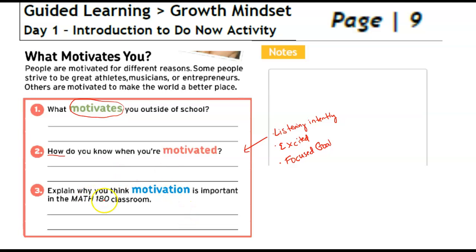And then you're going to explain why motivation is so important in the Math 180 classroom. Because in Math 180 Algebra Intensive, you're going to be working on algebra skills. You're going to be working on vocabulary. You're also going to be doing some software. You're also making a time commitment.